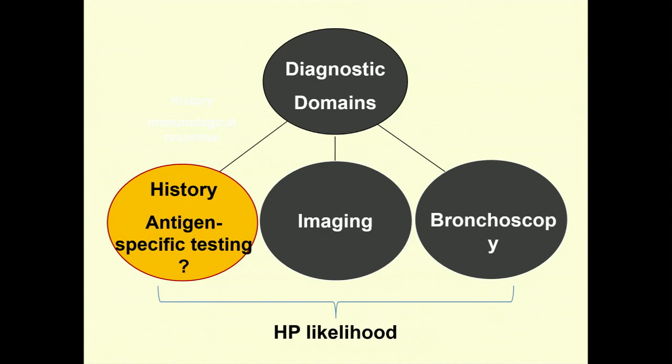And so there are three main domains that you need to make a confident diagnosis of hypersensitivity pneumonitis. Of course, the most important one is the history, as you can see here, and probably the antigen-specific testing, but it seems that this may be more valuable as an exposure assessment tool. You need the imaging and you need the bronchoscopy. If these three domains are satisfied, that person likely has hypersensitivity pneumonitis. If that person only has one of those domains, you fall into this intermediate area and you will need more testing.